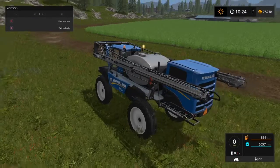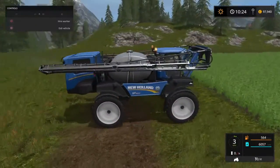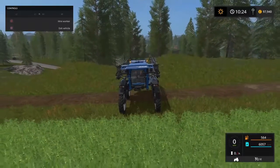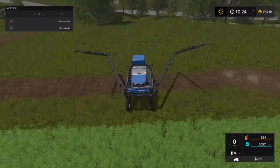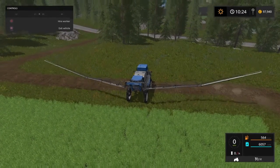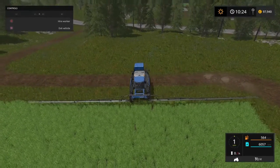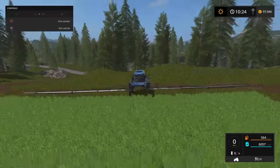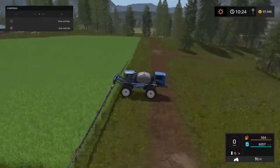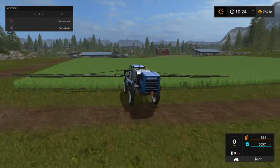So I'm at field 14. This is the one that needs the workout. It does really turn sharply. So let's open this up again. I'm probably going to have to adjust, I would imagine. Good grief, that is ridiculous. Pretty cool, but absolutely insane. Let's raise it up a little bit off the crops. Beacons off. And let's go.